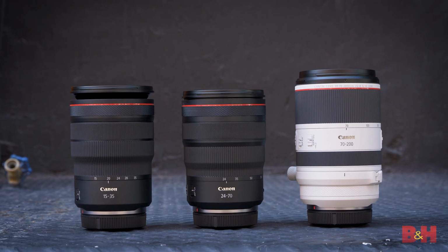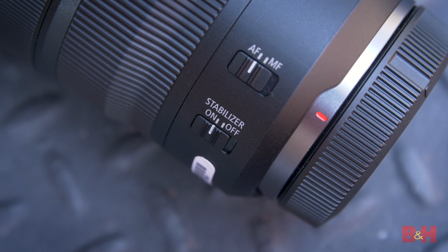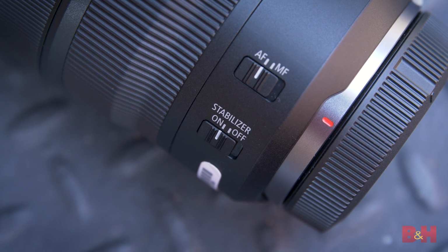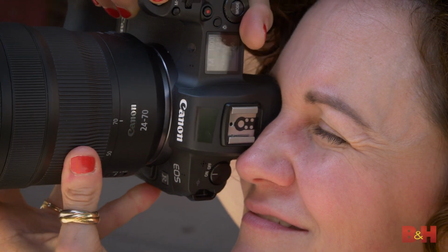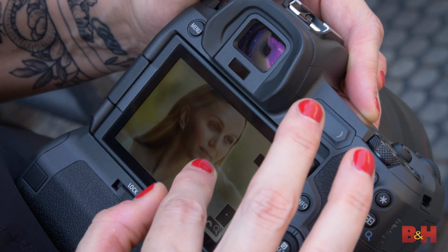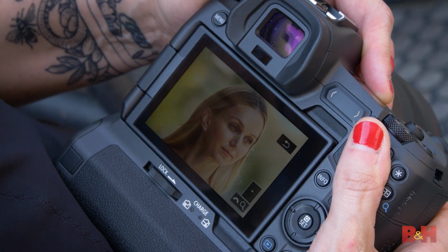So a few things that I am super excited about with this Trinity of lenses. The first thing is the up to 5 stops of optical image stabilization, which is super important as a wedding photographer. That coupled with the new firmware that gives us an even better eye detection AF, it's going to be an unbeatable combo on wedding days. But enough talking about it. Let's give these lenses a try in the real world and see what we've got.